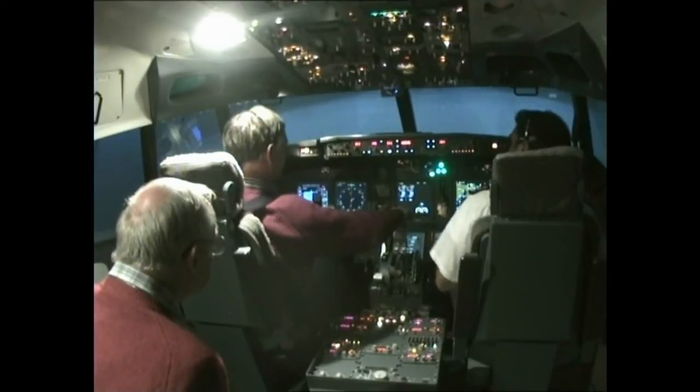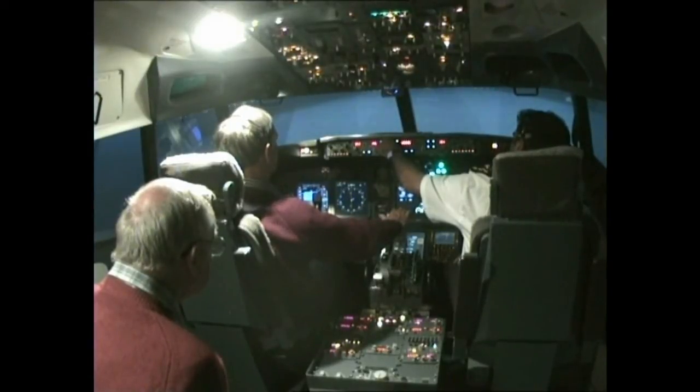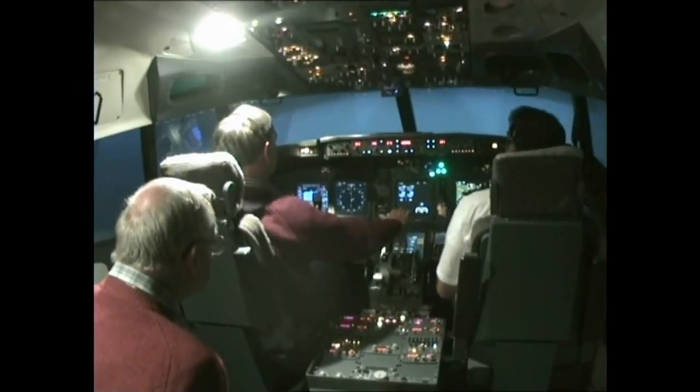Good. Just small movements on your feet. What time of day is this where I see the landing dusk light? It's going to get darker as we fly. It's right at sunset, is it? Yep.